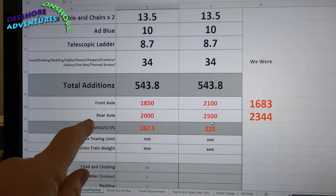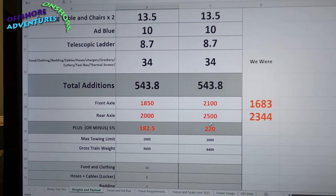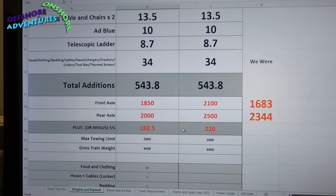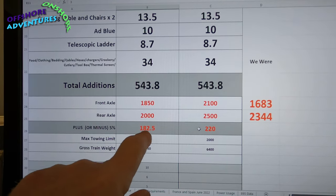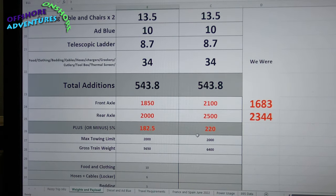It's worth mentioning as well that the legislation actually says you can have plus or minus, obviously more relevant to be plus in this case, 5% on these weights. So if you said 5% on 3650, it would give you an extra 182 on the smaller chassis and 220 on the bigger one.